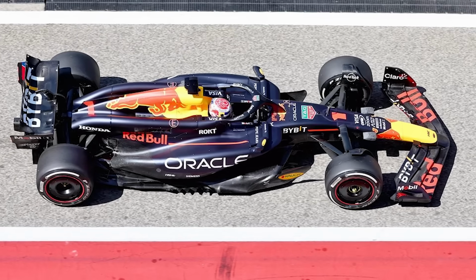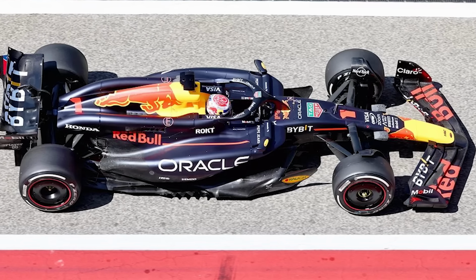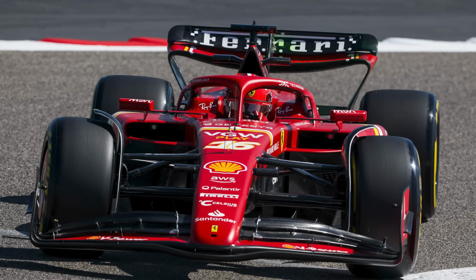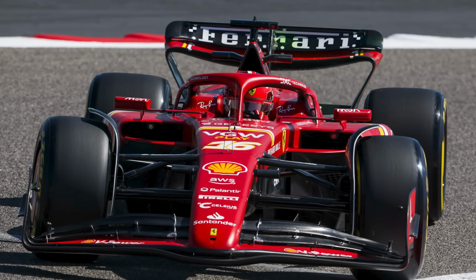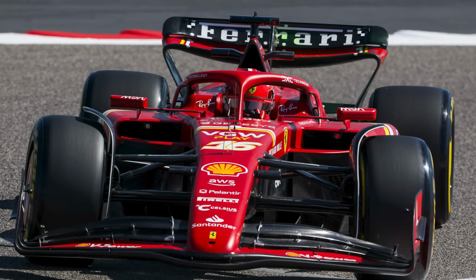Finally, we get to see F1 cars on track. It's been a long time. We finally get to enjoy some actual proper testing. But what has every single team brought here? What's different from the renders and the launch cars, and just stuff that we have not noticed on these cars?